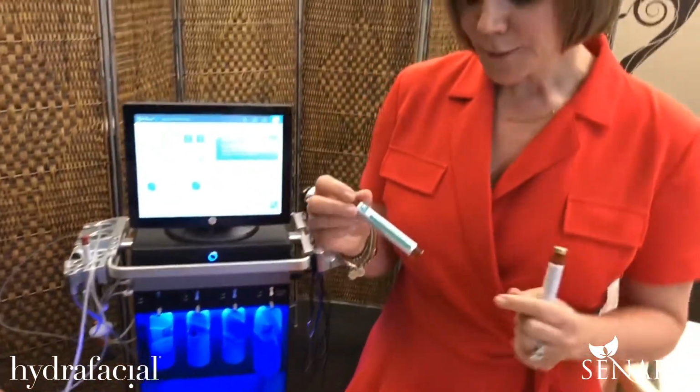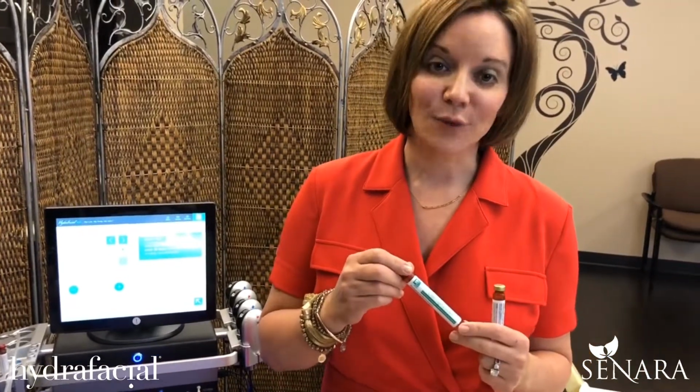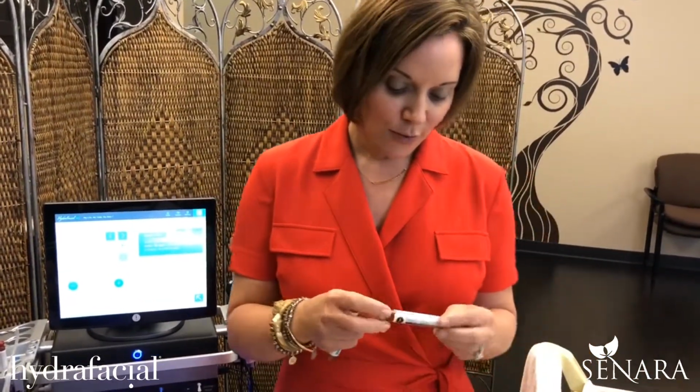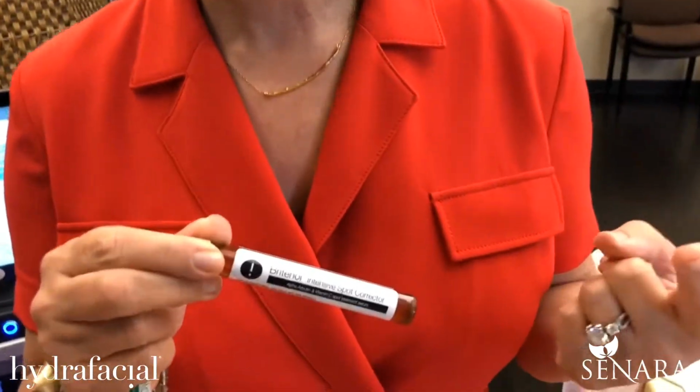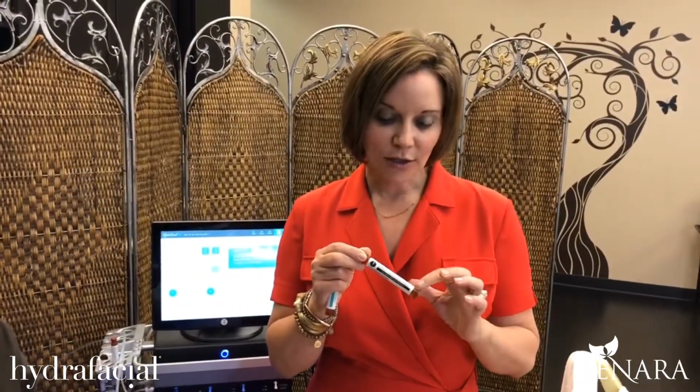The Derma Builder, this is my favorite. I call it Botox for your skin. It's just my cute little name for it. It works with fine lines and wrinkles, all right? The other one we do is a Brightenol. This is great if you have hyperpigmentation, maybe you have a little bit of pigmentation from scarring or sun damage. This Brightenol is used to brighten and help treat pigmentation.